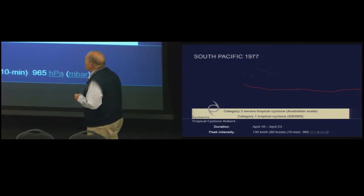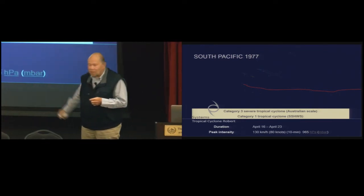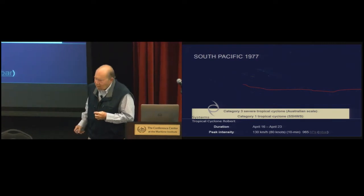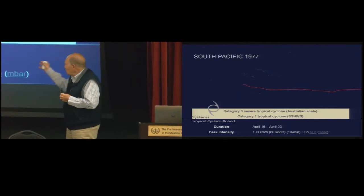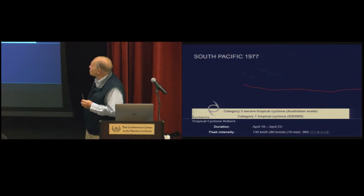The good news here is that a Category 3 storm, in the Australian context, amounts to a Category 1 storm to us. That's only 80 knots worth of wind. Anything of that nature is, as mentioned earlier, not of significance. It's the fact that that's going to undo you.